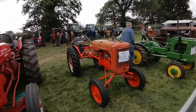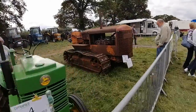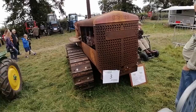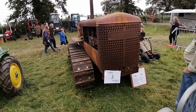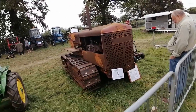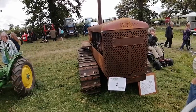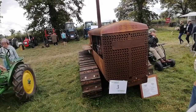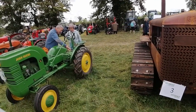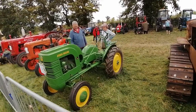I think there's probably an Alice Chalmers, John Deere. And here we are. Petrol powered clip track there. There we are, clip track. 1937 to 41. And it's an American board here. Well, there we are. There's tracks here.